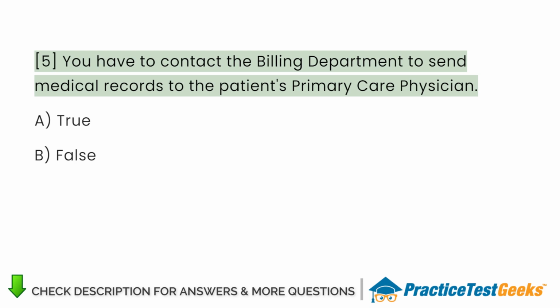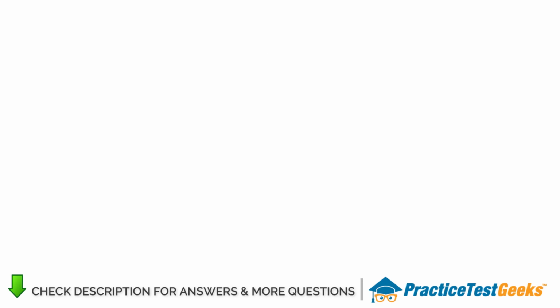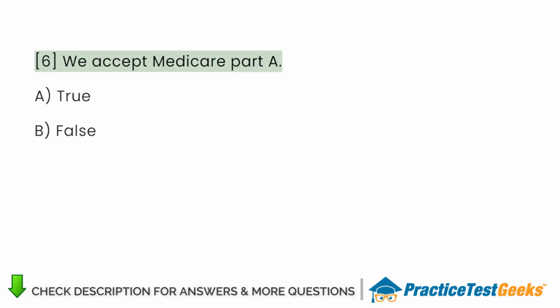You have to contact the billing department to send medical records to the patient's primary care physician. A. True. B. False. We accept Medicare Part A. A. True. B. False.